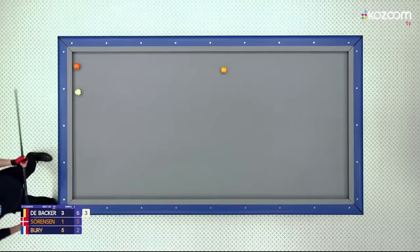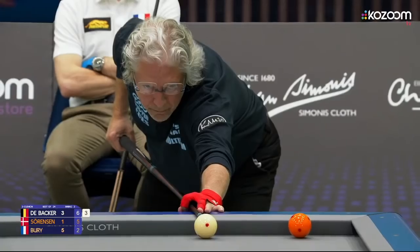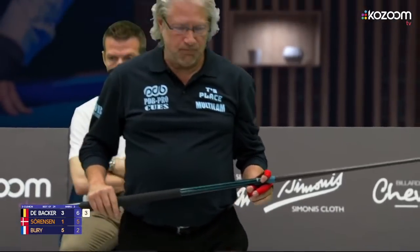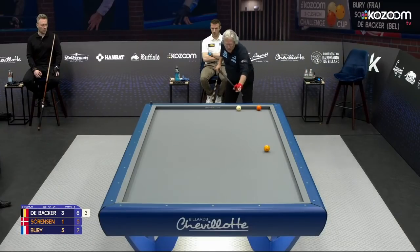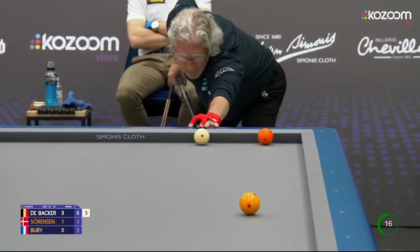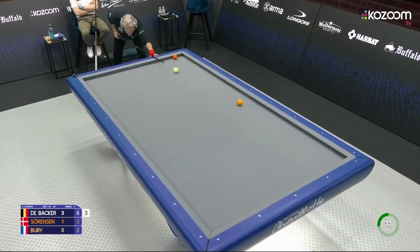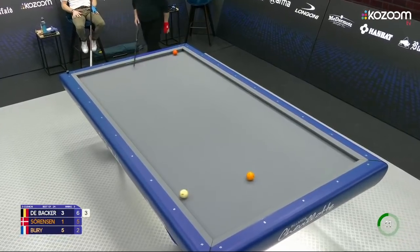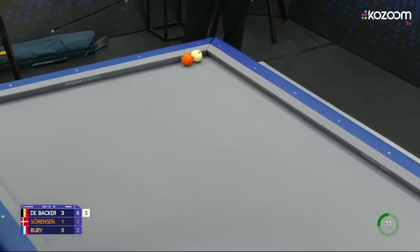Anyway, if he can't play on the inside, he can go on the outside. Looks like he's trying inside. You have to be sure that it works. Otherwise, if you're not sure, you have to play the other shot. Yeah, he goes for this one. Right side English, one and a half tip maybe. Still need a good hit. I don't think he got it. Did he get it? Yes, he does. Good shot.